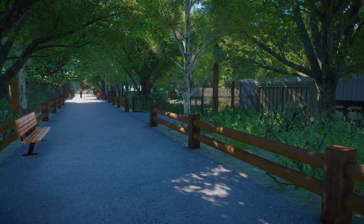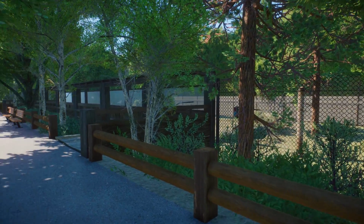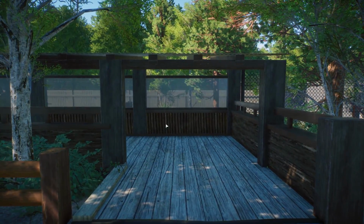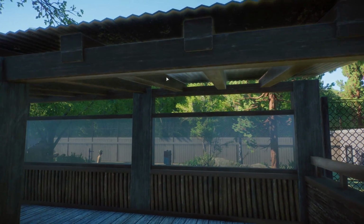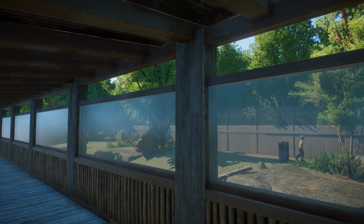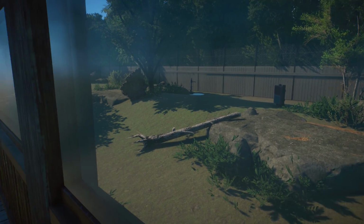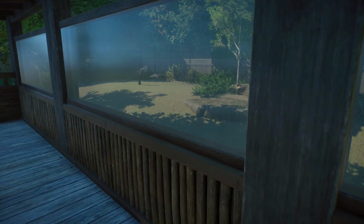I think it's probably this way. Yeah, this looks like the cheetah habitat over here. So another beautiful viewing area. Again, really realistic. This is what you would see in an actual zoo. Especially these roofings. And just a viewing area like this. You would see that. And I can't see the animals, but I really think this is a cheetah habitat.